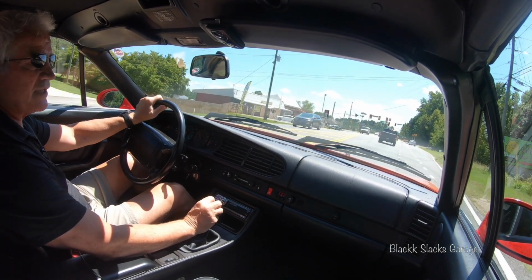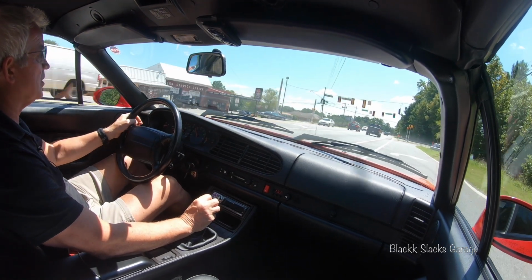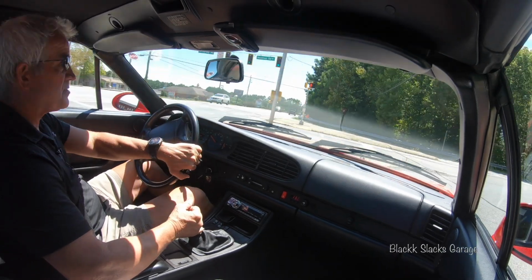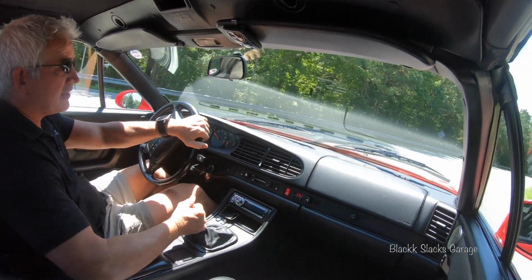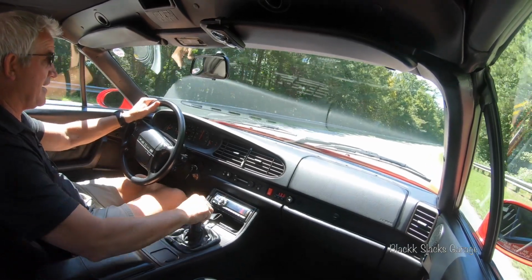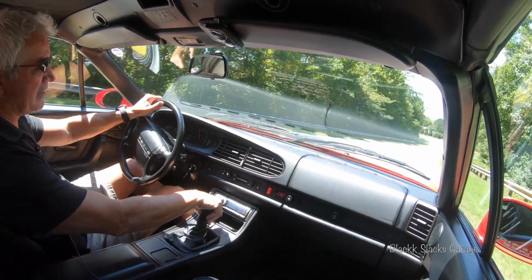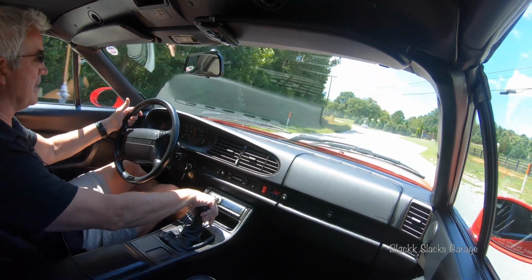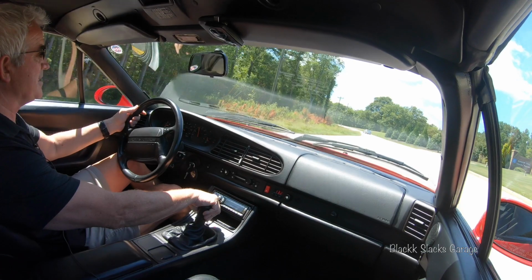I think collectability of these cars is starting to really pop up a little bit because they are so rare, especially cars that are in good shape like this one and with lower miles. I don't think that I've seen one below 25,000 miles other than this one and one other car that sold on BaT just recently.